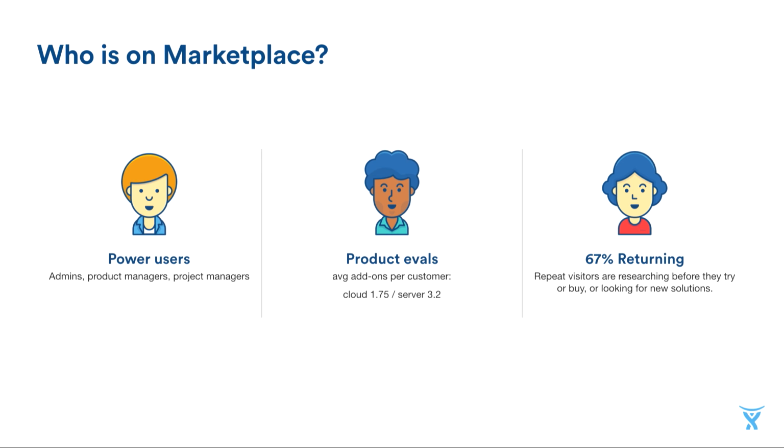We also, interestingly, have people doing product evaluations. So what's important here is they're not just trying Jira, they're trying Jira and add-ons. They want that whole solution. So they're starting to evaluate this combination of things.